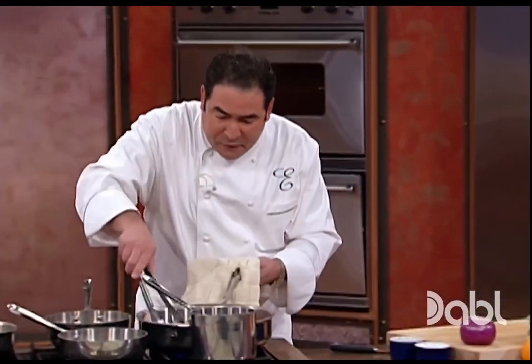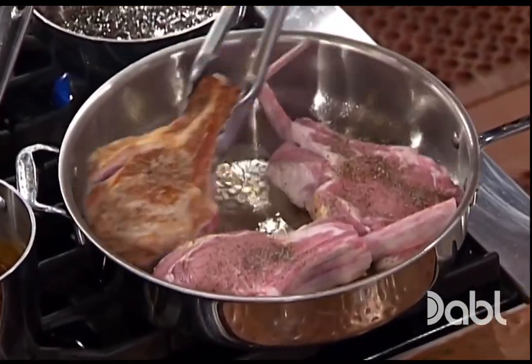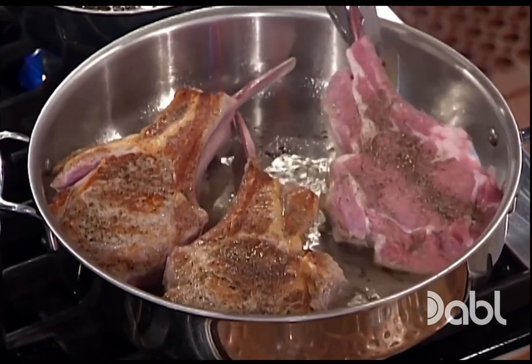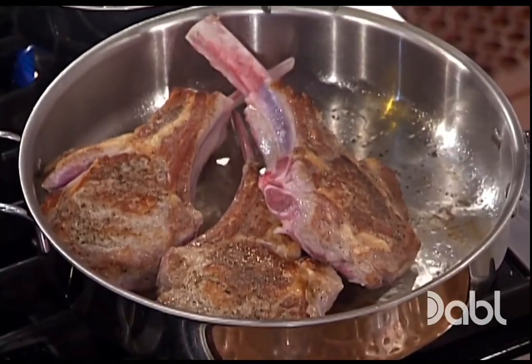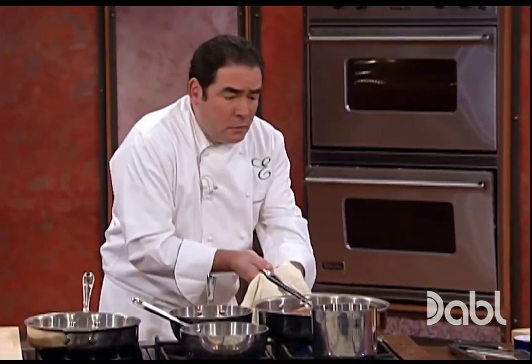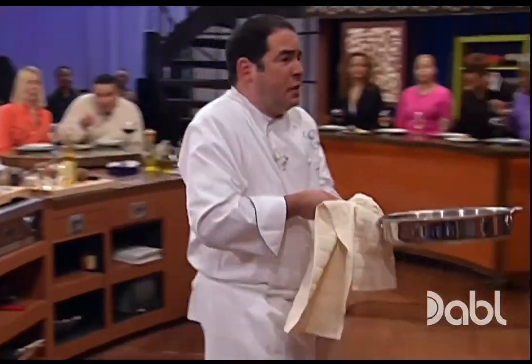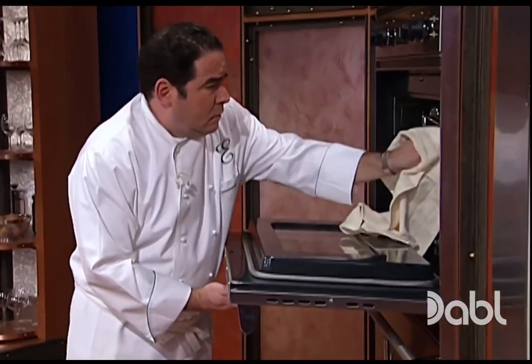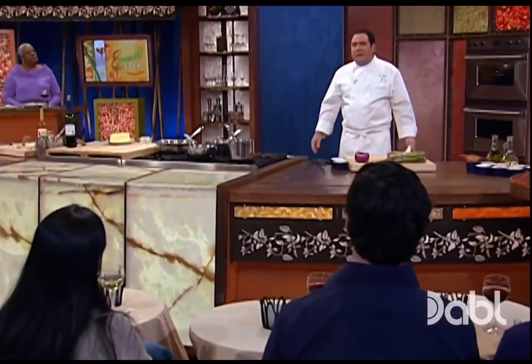Now we're going to turn over our veal chops gingerly. Working with the bone here. See, I didn't go into the meat. I'm working with the bone. I don't want to squeeze all that stuff out of there. All right, now, turn them over, and we're going to go to the oven. 400 degrees, we're going to go for about 15, 18 minutes. We're looking for about a 150, 145 internal temperature, okay?